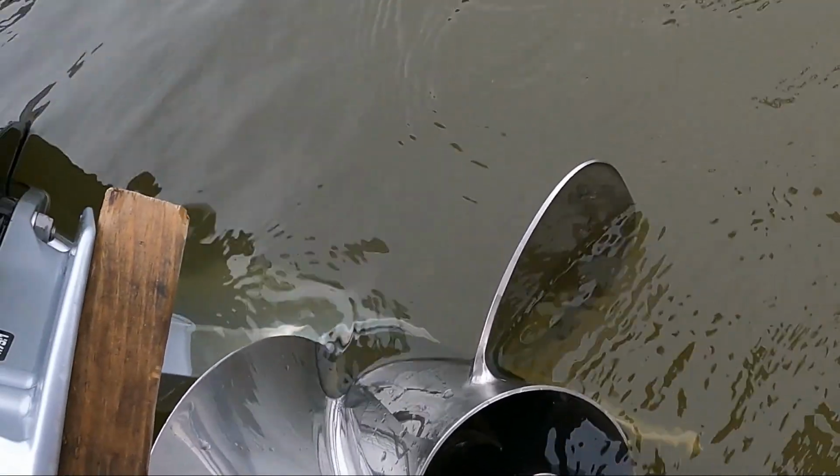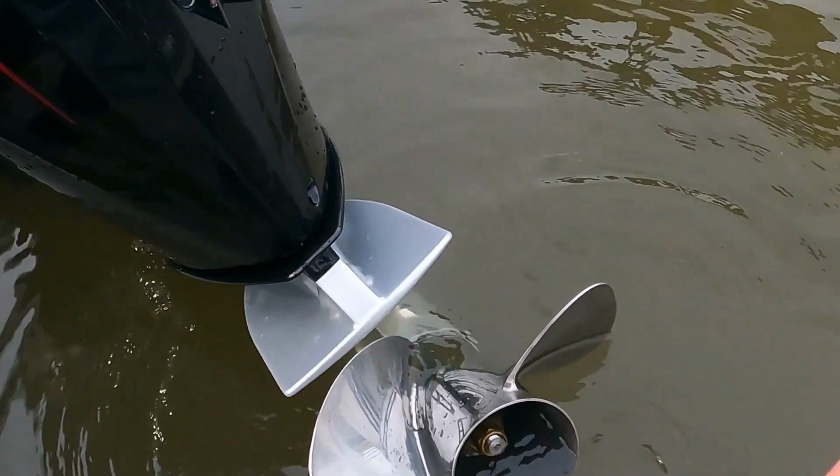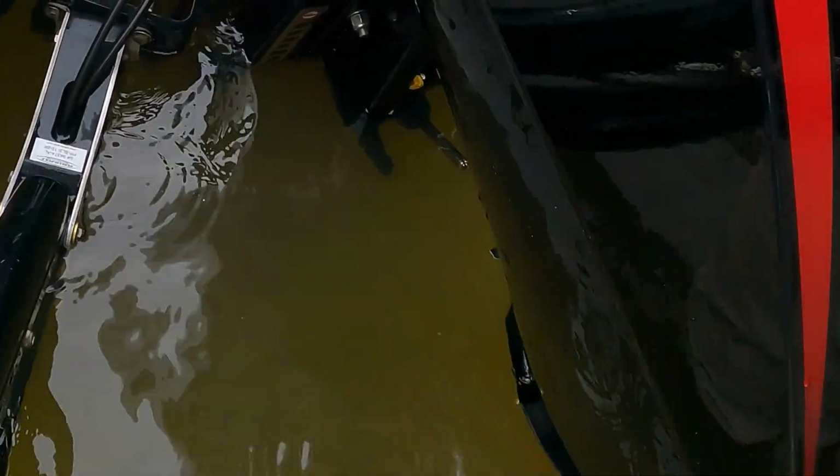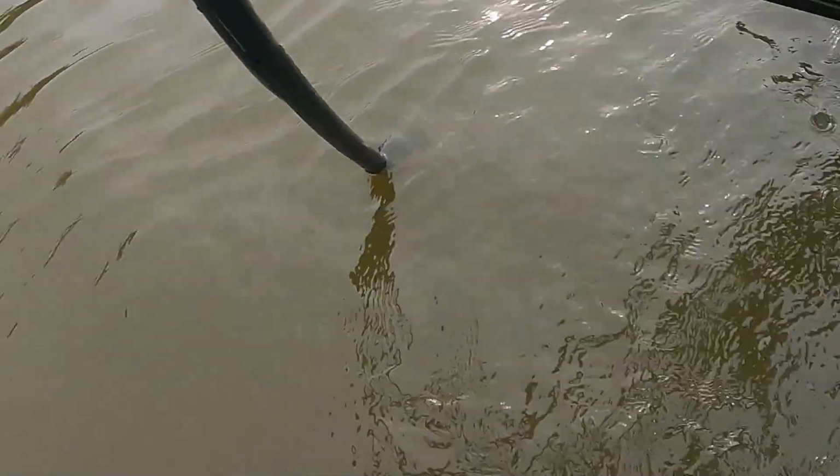I was saying something didn't sound right with my motor, and I just had the idea to take a look at my prop, and sure enough, I am missing one of the blades. I'm gonna run into this boat ramp that's over by here, and hopefully get it swapped out. Okay, just like that, we're done.